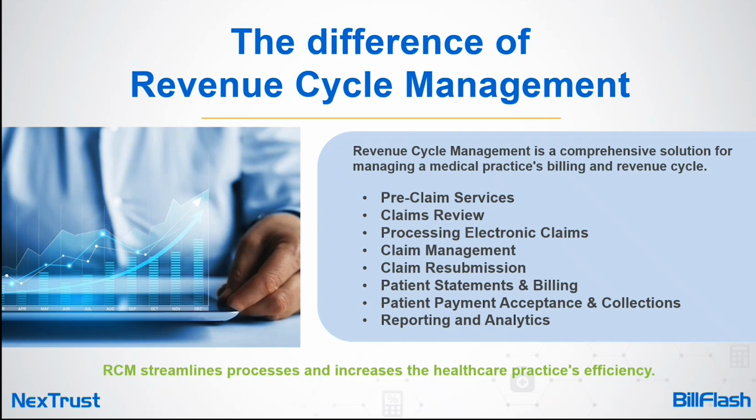But now, when 60% of the revenue is coming from the patient, if your RCM provider is not utilizing up-to-date technologies and offerings for patient statements, you're going to be missing out on some of the revenue that you need in order for your practice to be successful.